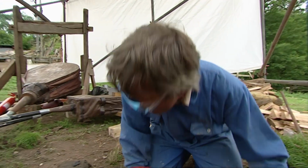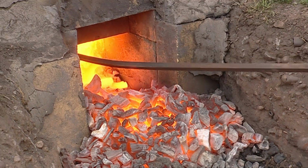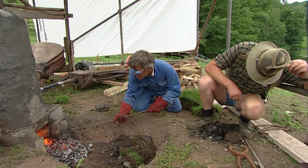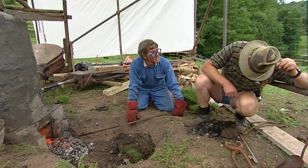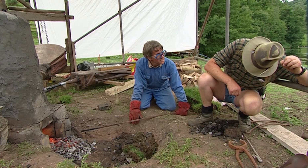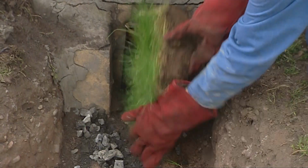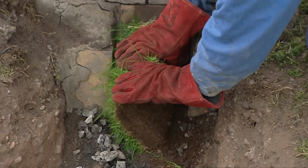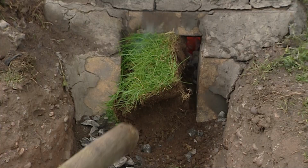It's nothing happening. Should it have gone by now? I would have hoped it would have done, but it's one of the unknowns. We've got a different clay that we're using here, so we really don't know what its properties will be. There ought to be more slag than this. Perhaps we're rushing things too much, so the furnace is sealed again to allow a little more time for the iron bloom to form.